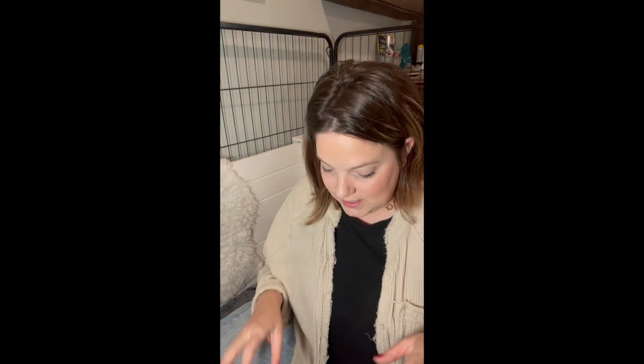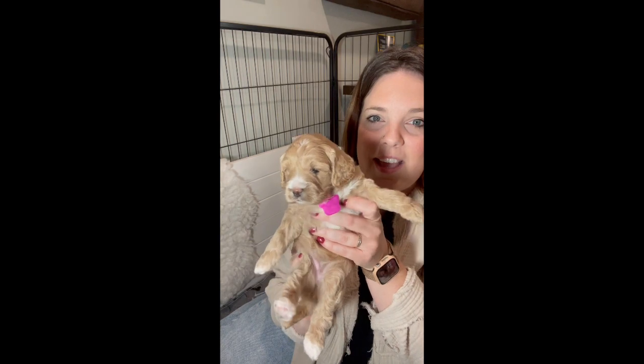All right, so these beautiful little cockapoo puppies are 3.5 weeks old and will be 4 weeks on Thursday. So I just wanted to give you a little overview and update on what we're doing this week and how all these babies are doing. We've introduced a few things to them this week. They're all walking around, starting to play, exploring.